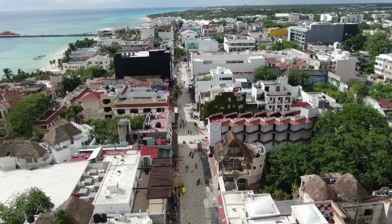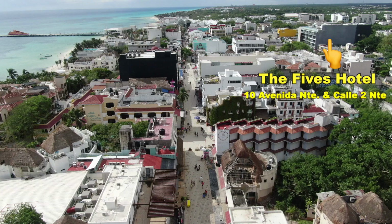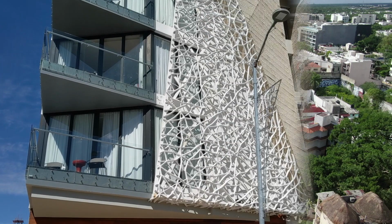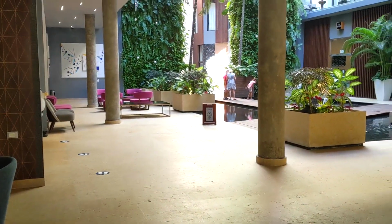Welcome to downtown Playa del Carmen. If you are looking for a hotel that is close to everything, check out the Fives Hotel and Residences located at the corner of 10th Avenue and 2nd. It is walking distance to the beach, close to the ferry that takes you to Cozumel, and is right by the popular 5th Avenue where all the shops, restaurants, bars, and nightclubs are located. The Fives is a 4-star hotel by the Hilton Curio Collection, beneficial if you're a Hilton Honors member.